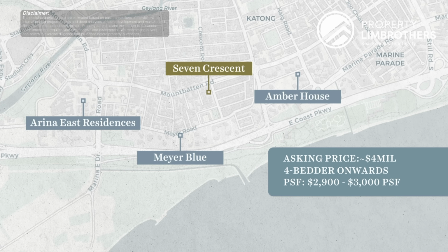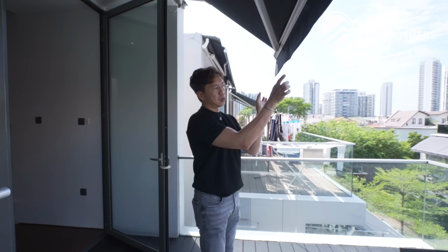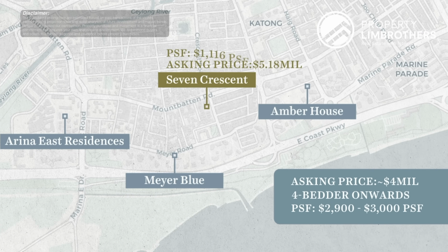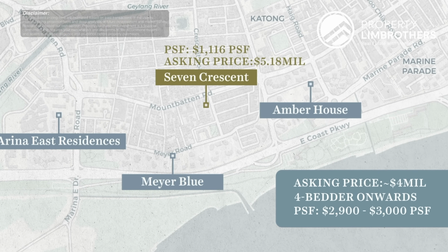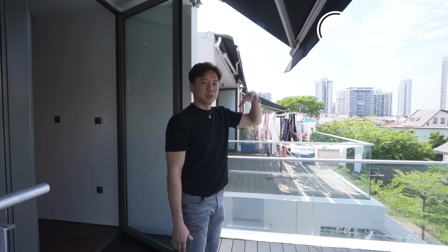In terms of PSF for this, at 5.18, quantum versus a condo 4-bedder seems pretty near as well. It's not so close in terms of quantum, but the PSF is a huge difference because this is 4,639 square feet. Of course, that includes your basement, it includes your car park space, but these are all your own strata space. And once you divide it out, it's about 1,001 plus PSF. So 1,001 plus PSF, you're buying freehold status, you're getting a lot more space. You're sort of buying your own building in a sense because the strata space belongs to you.